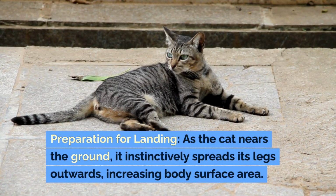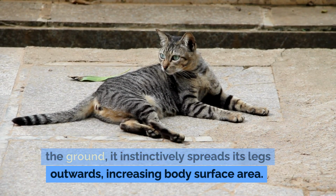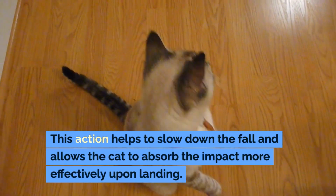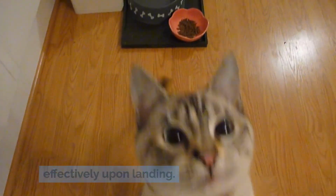Preparation for landing. As the cat nears the ground, it instinctively spreads its legs outwards, increasing body surface area. This action helps to slow down the fall and allows the cat to absorb the impact more effectively upon landing.